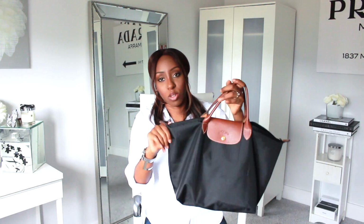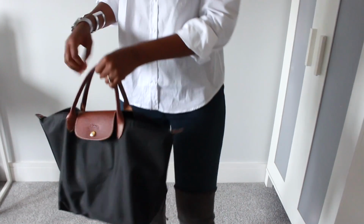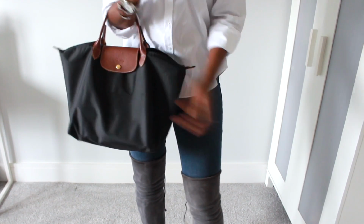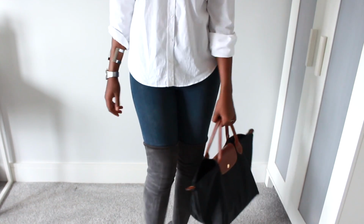So I would say you definitely need yourself a travel bag. For some people this is the Louis Vuitton Neverfull bag. I've seen a lot of people use that as an everyday or travel bag because the material makes it really hard wearing. But for me it's the Longchamp tote, because it's just a dumping ground for stuff. You don't worry about it too much, but it's a good, decent bag. You pay a little bit more than you would for a high street bag. I think these retail for between £60 and £80.